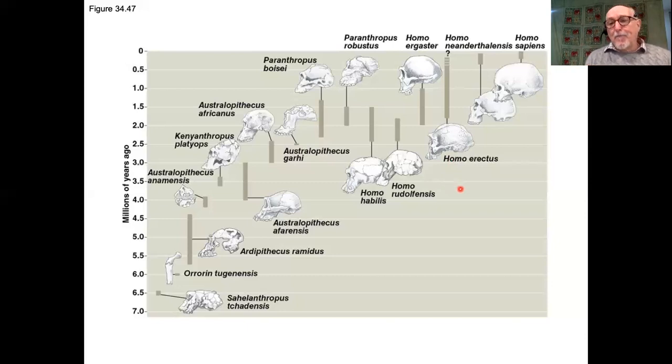Somebody looked after them. They were no longer useful members of the Homo erectus society, which was, by the way, a band of Homo erectus who lived together. They were no longer contributing, but they were cared for.